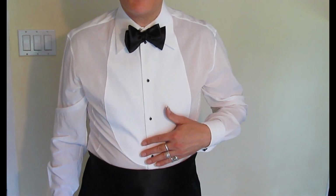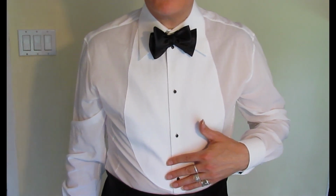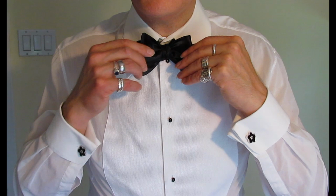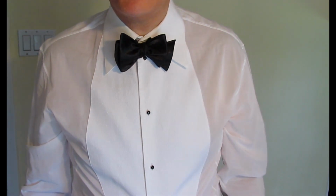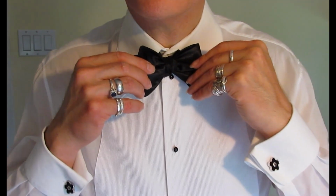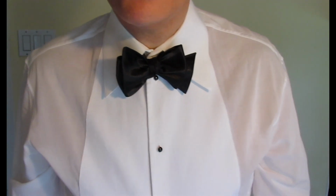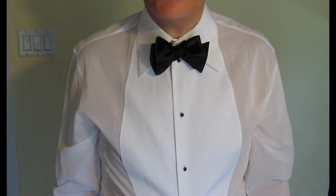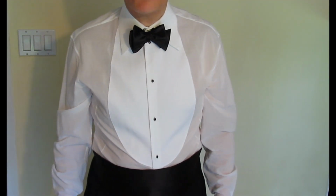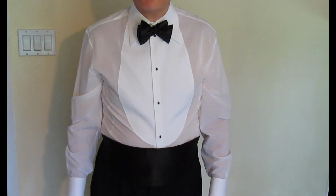If you have to attach the studs to the bib of the shirt, you have to get a shiny bow tie, and you can get one that's self-tied like this one, which is a bit more askew and original looking and requires a little bit of time to tie it, but it's a skill that's very rewarding.